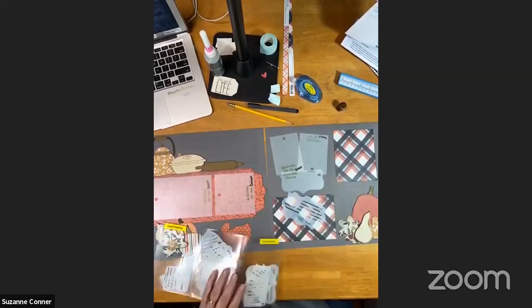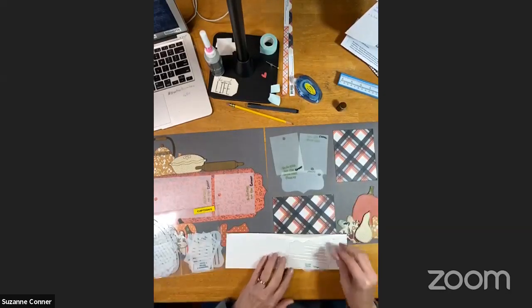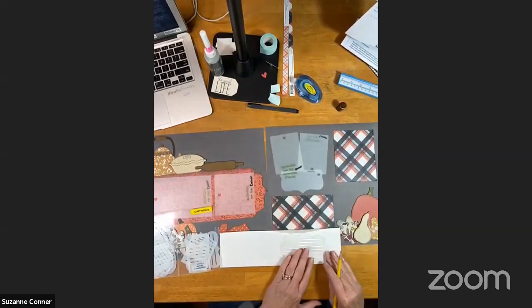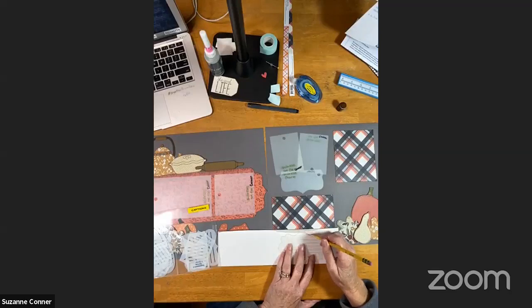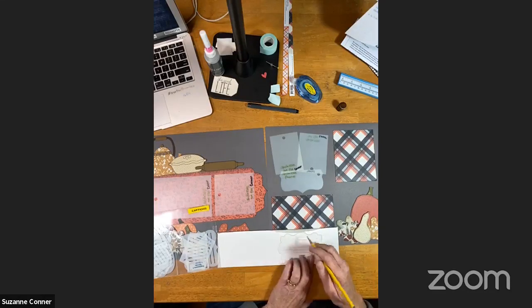So for instance, find something. I would trace it, you know, trace him real quick. And you know, he's going up there. I'm not being a very good tracer here, but I would use these lines.